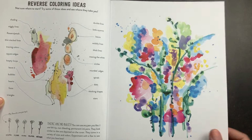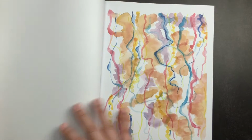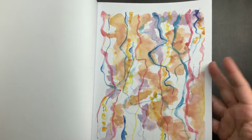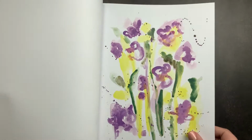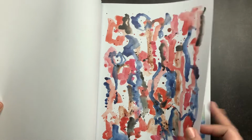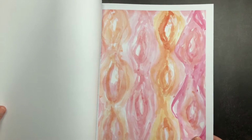But each page just has beautiful colors on it, and then you go in and you can add your pen however you want. If you see something in the paint, you could draw what you see. You could do this sort of loose lines like it shows there. You could outline it all. And it's all one-sided, which I actually prefer in a coloring book, although this is obviously not coloring. It's drawing lines because it's a reverse book.